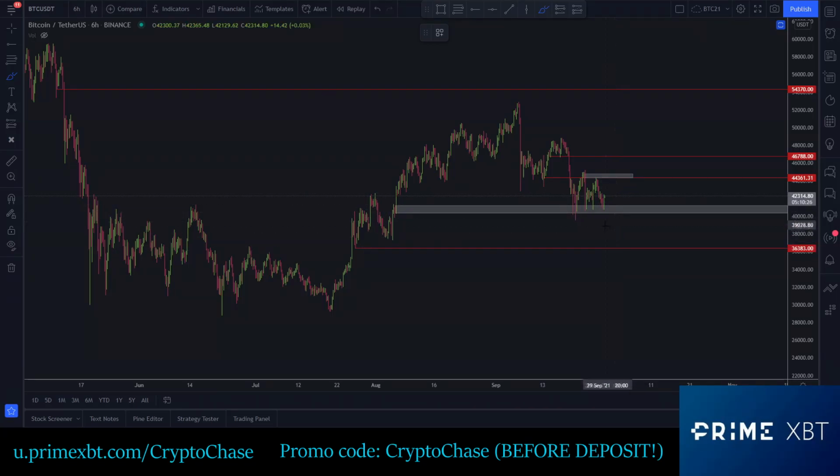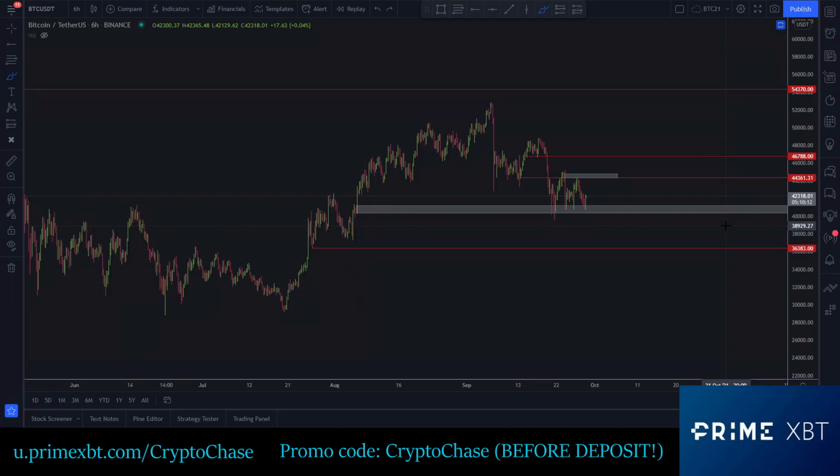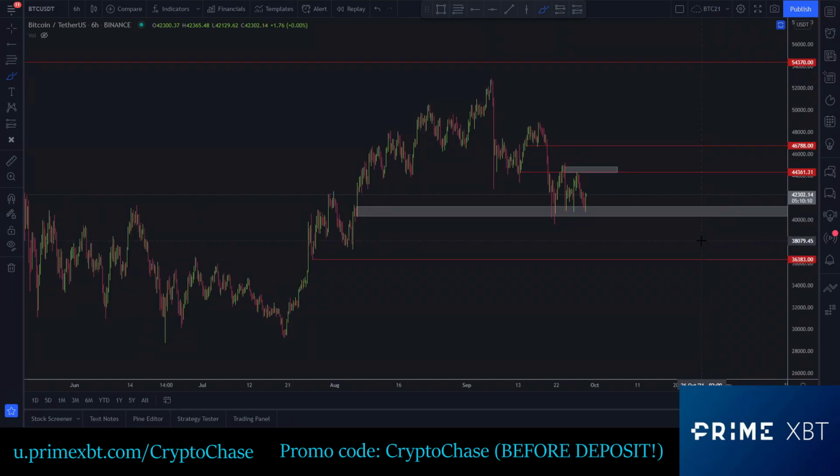If we break down, if this level flips to resistance, this should be a clean short, at least to this low right here, okay? That's the first low I would target. Do keep in mind, if you're going to short Bitcoin, make sure you play it with some type of stop loss, risk management, and check all that, right?